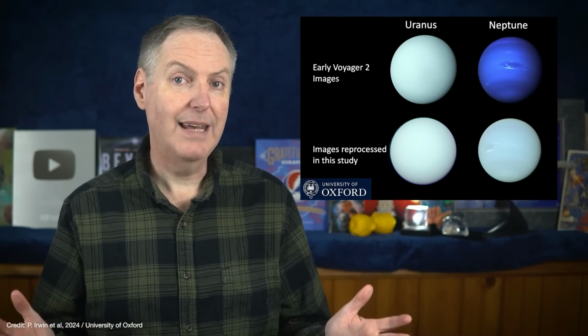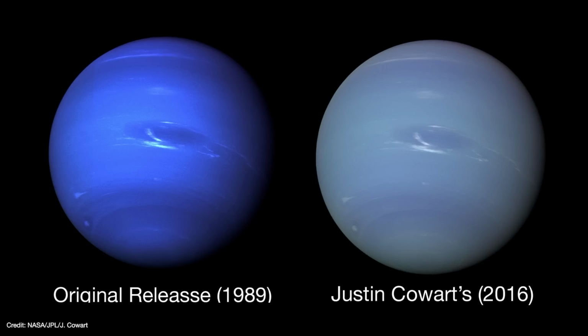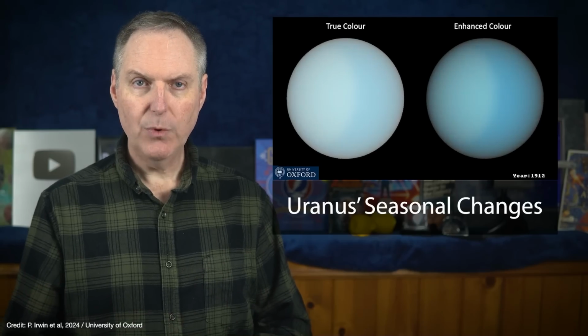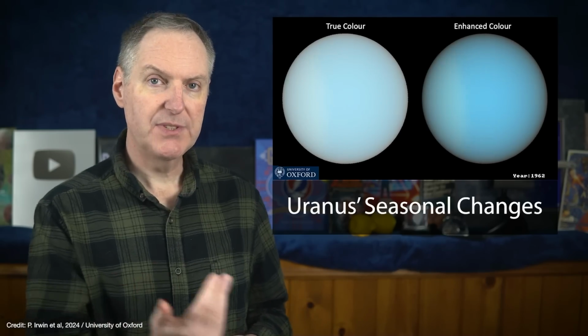So why would it take all of this time to finally get the Voyager images into true color? Well, it actually hasn't taken quite all this time. It's been reprocessed before to strike a more natural color balance, but this new work by Irwin and collaborators goes a huge step further to create the most accurate color images of both planets to date. Now, Irwin's team were actually trying to understand why Uranus, not Neptune, changes its color as it orbits the Sun.